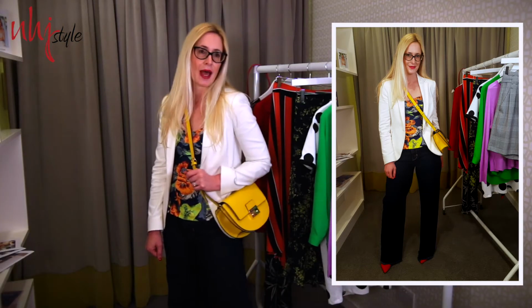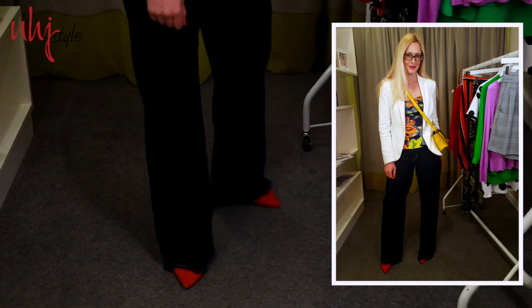Very important to keep the top half quite fitted so that we don't look too voluminous all the way up and down. So I've teamed it with a little corset fitted top, which is actually old, it's not new, but I thought it worked quite well with these jeans. A simple cream blazer, again, you could put it with a leather jacket or a cardigan or whatever really floats your boat. And then finished off with this yellow bag from Cara Millen and orange court shoes from Dew.